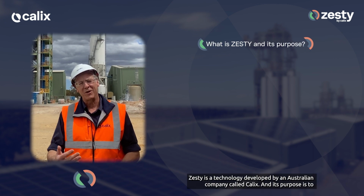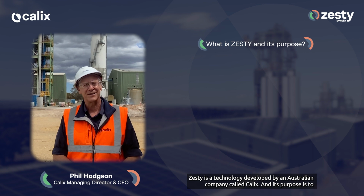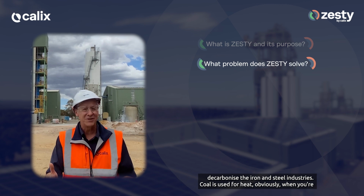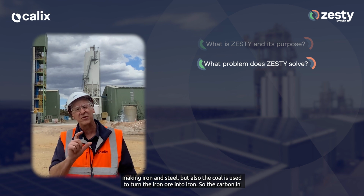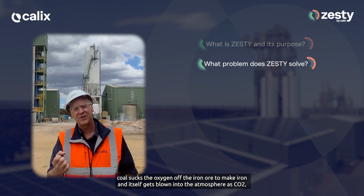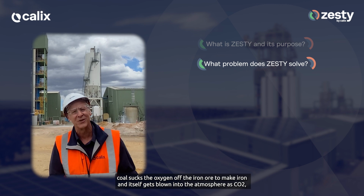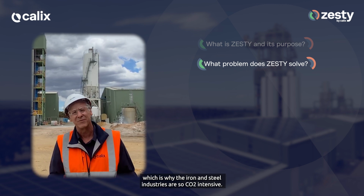ZESTY is a technology developed by an Australian company called Calix, and its purpose is to decarbonise the iron and steel industries. Coal is used for heat, obviously, when you're making iron and steel, but also the coal is used to turn the iron ore into iron. So the carbon in coal sucks the oxygen off the iron ore to make iron, and itself gets blown into the atmosphere as CO2, which is why the iron and steel industries are so CO2 intensive.